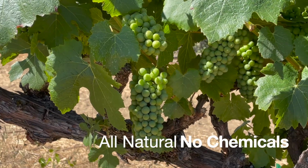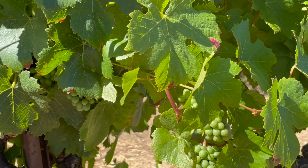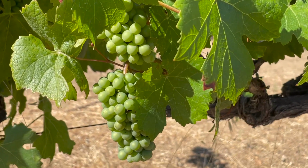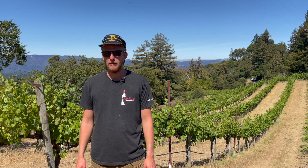So we've been spraying all natural products. So we've been using an oil product that will actually suffocate any kind of mold or fungus that's growing on the grapes. We spray beneficial bacteria that can actually colonize the grape surface and fight off any kind of invaders. We're all about trying to encourage the protecting organisms and keep the bad ones in check.